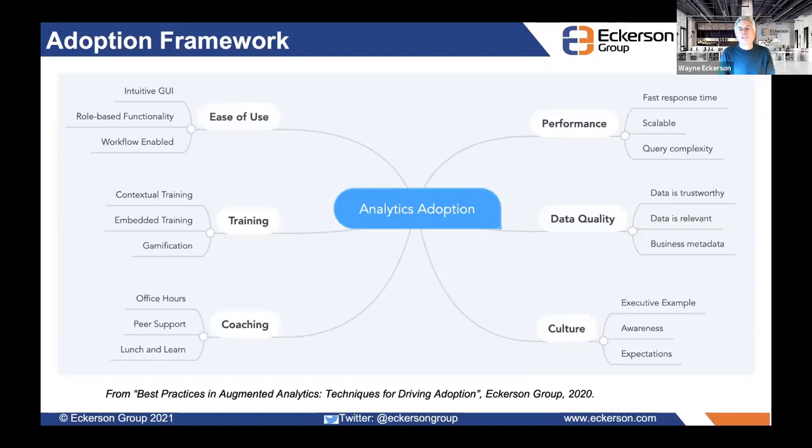It shows six key change management factors required to ensure business users and organizations adopt any new technology, including augmented intelligence. You need to excel in each of these six areas to succeed and ensure adoption. Missing one of them really jeopardizes the whole process. The technology must be easy to use. It must perform as expected by the users, and it must generate what users perceive as high quality data.